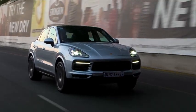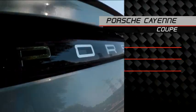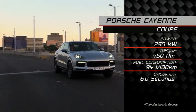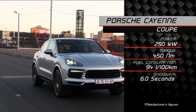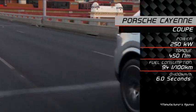It originally launched in South Africa with just two derivatives. The top of the range, the Turbo, with its 4-litre twin-turbo V8, and then the model that we're currently driving in, the base Cayenne Coupe, with a 3-litre V6 turbo engine that produces 250 kilowatts and 450 Newton meters. Your 0 to 100 sprint time is going to come up in 6 seconds, which is actually pretty impressive.